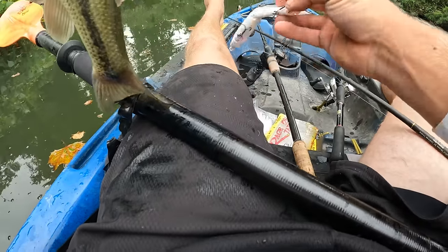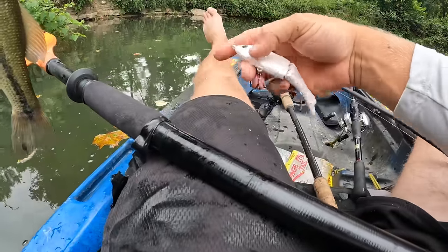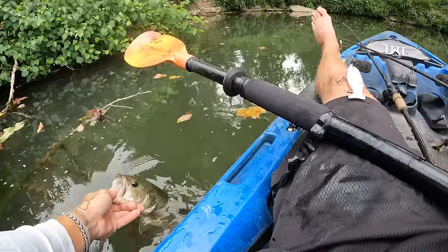That was so cool. That was so cool. Nice largemouth on that swim bait. Let's go. Give her a little smooch. There you go.